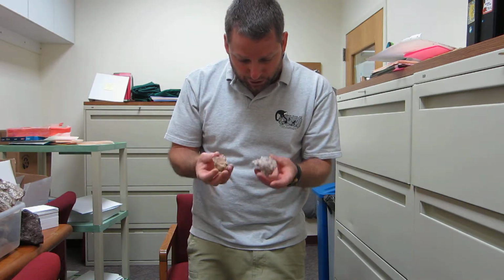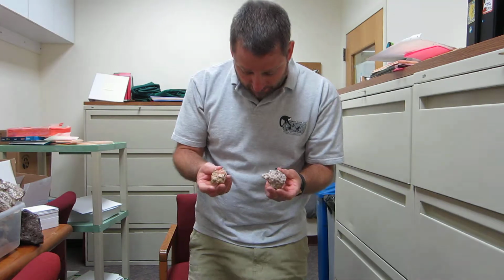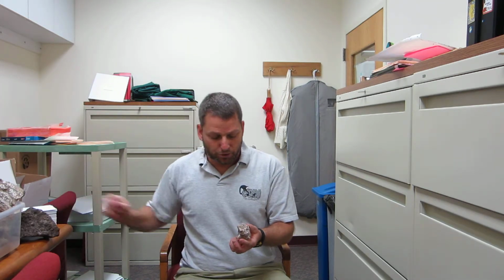So these are two smaller granite rocks. So the two rocks that we're going to see that are igneous, one is basalt, two is granite. Basalt has the tiny crystals, granite has the larger crystals. There's one other igneous rock that we might see at Great Falls and you might have seen yourself.